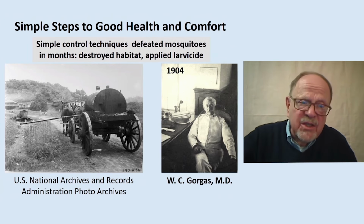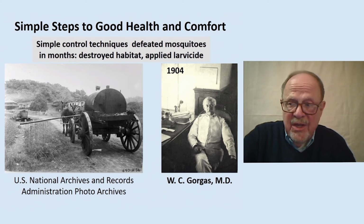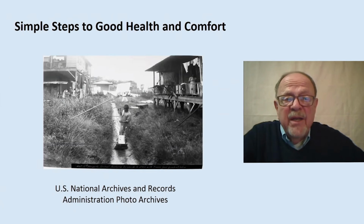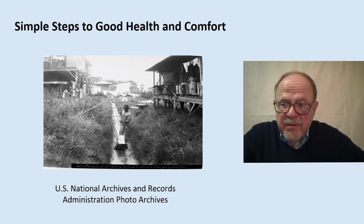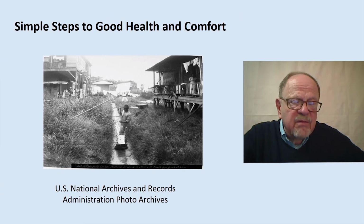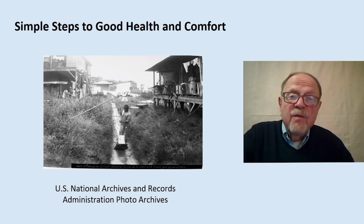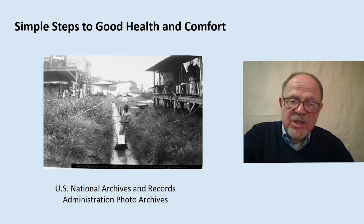This is a very, very successful breakthrough, and it made a huge difference in our ability to construct the Panama Canal safely and securely and efficiently in a decade. So there were a lot of simple steps that were taken to defeat the mosquitoes, to reduce the death rate and make this a really good place to work. Turns out that at this point in history, for technical professionals, particularly engineers, working on the Panama Canal was the best job you could have. The money was good, the environment was safe.